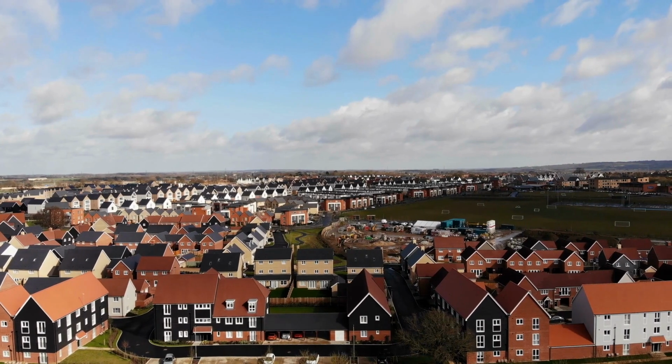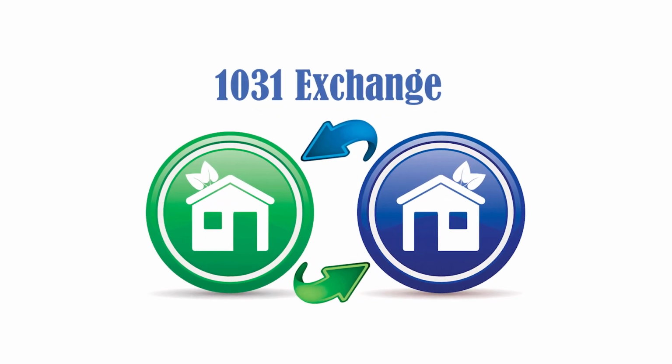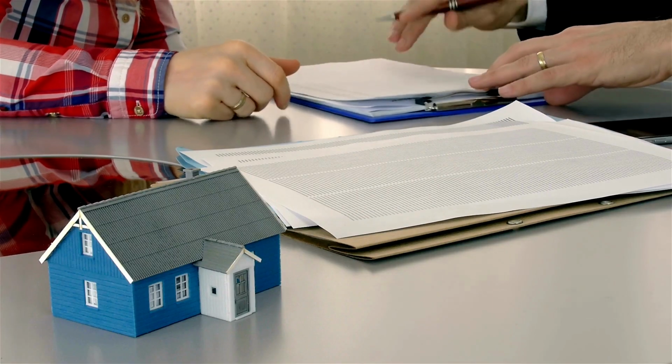By using a 1031 exchange, you can avoid paying taxes on your property sales and grow your wealth faster. You can also repeat this process as many times as you want, as long as you meet the requirements of the IRC. However, keep in mind that this is not a permanent tax avoidance strategy. You will eventually have to pay taxes when you sell your final property for cash or if you violate any of the rules along the way.